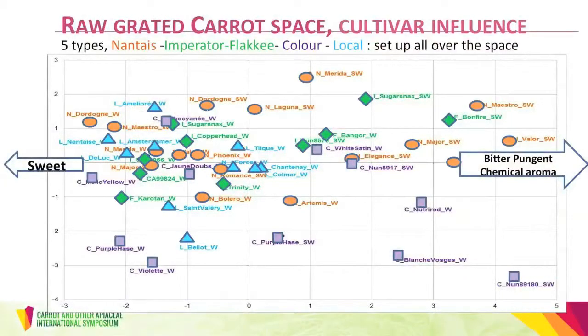Now, I will comment on the position of samples from the cultivar point of view. The cultivars studied belong to different types of carrot, and they are distributed all over the space. You have on the left the sweet taste, and on the right the harsh taste. And you can see that the Nantais type is all over the space. Imperator and Flakkee types, different color types, and the local types. For the local types, I have a comment.